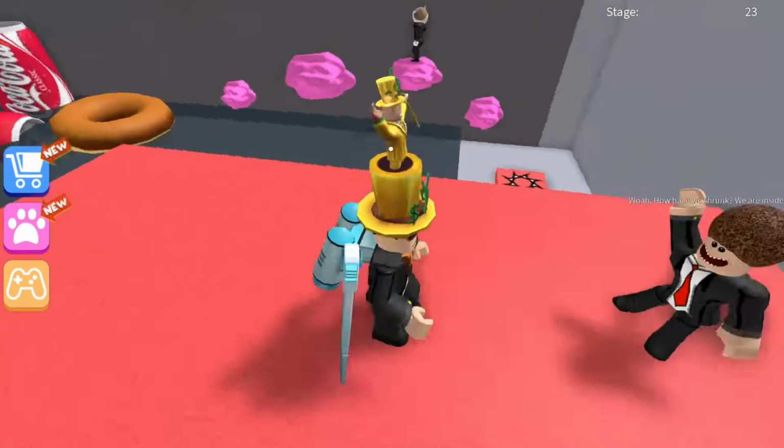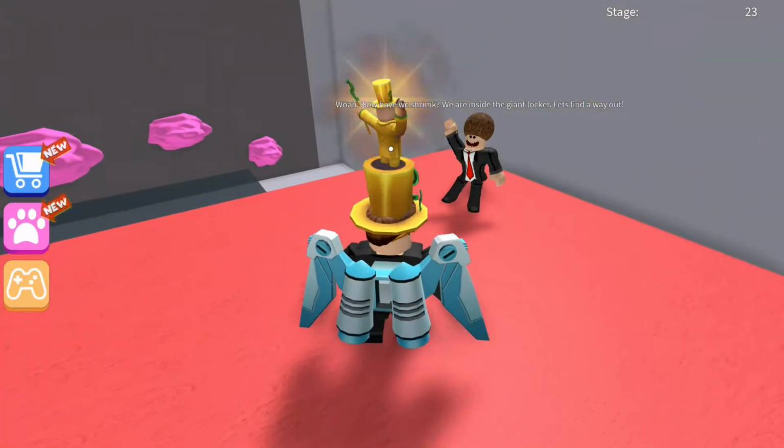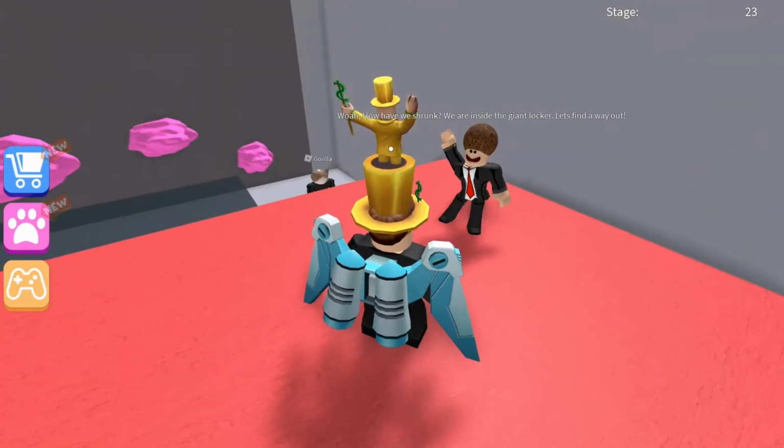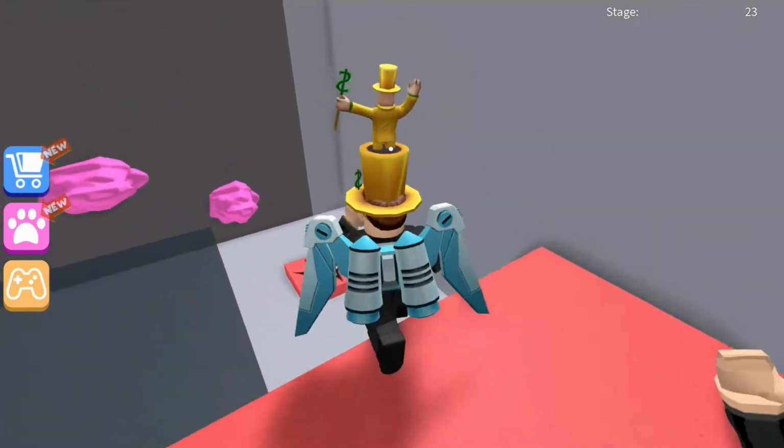Oh, here we are. This is your locker. It's disgusting. There's chewy everywhere and rubbish. Whoa. How have we shrunk? We are inside the giant locker. Let's find a way out. Woo, look at his hair.